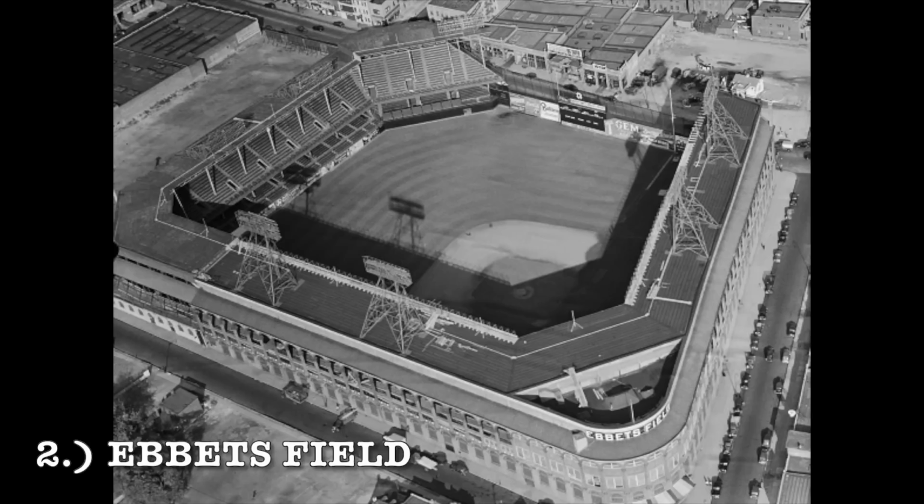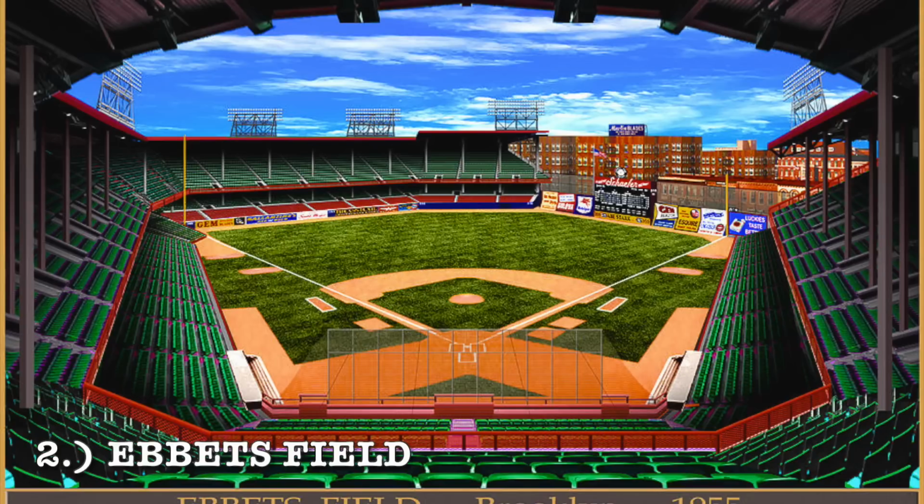You know, again, I'm grading it on a curve because this is an old ballpark. It's not going to cost as much money. It's not going to have the same features. It is what it is. It's, you know, the early to mid 1900s before the Dodgers ended up moving to Los Angeles. So Ebbets Field for me comes in at number 2.